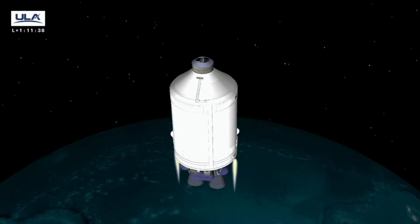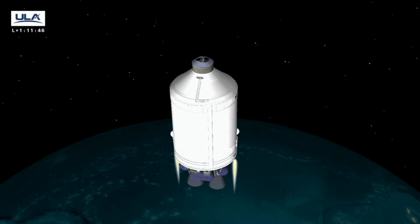This is Vulcan Mission Control at T plus 1 hour 11 minutes. ULA's production campus in Decatur, Alabama recently underwent significant changes to accommodate increased manufacturing capability. Let's take a look at the progress made in 2023.